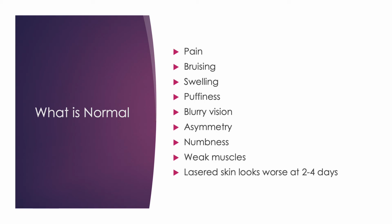Eyes can be pretty darn puffy. Sometimes it's hard to even open them or see, and it's very common to have blurry vision because of the swelling and some of the ointments that we're using. You should probably expect a little asymmetry on your face. There are sometimes muscles that work a little harder on one side than the other, and you may be a little bit more swollen on one side compared to the other. You'll also have numbness and tenderness that will change over time, and if you have other procedures like your eyelids or fat transfer, expect that you may have some bruising or swelling in those areas as well.